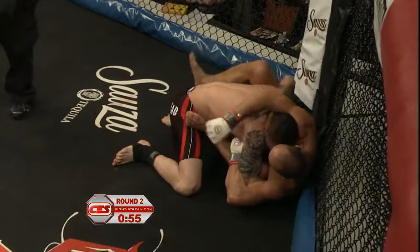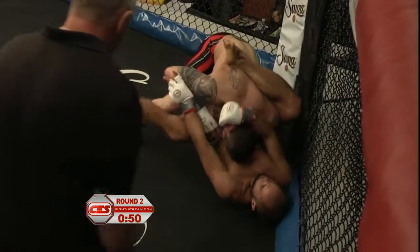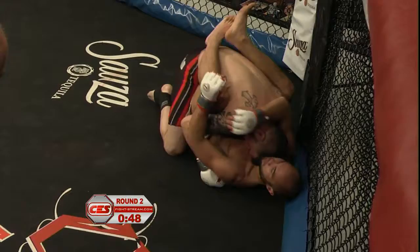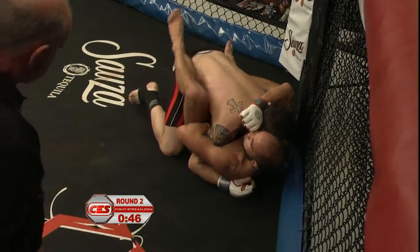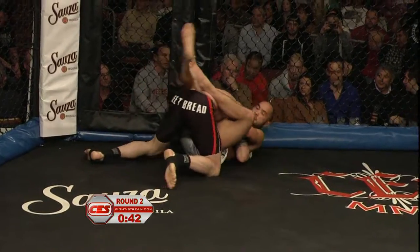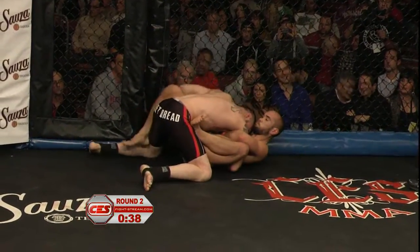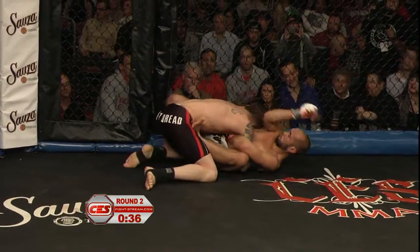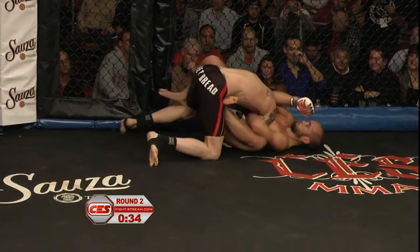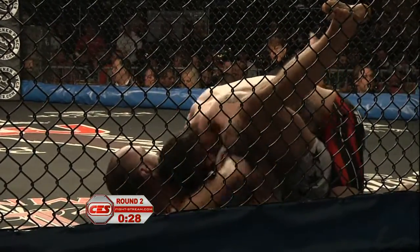Dennis, in turn, is doing a good job of keeping Josh pinned to the cage. He's just not capitalizing on it. Right, it's working both ways here. Surprised that Pete Rogers hasn't stood him up at some point. He must think they're being active enough. Yeah. No one's really advancing a position. No one's taking a bunch of damage. This is a point where you should hear the referee say, work, improve your position, do something or I'm standing you up. And we're not hearing that right now.